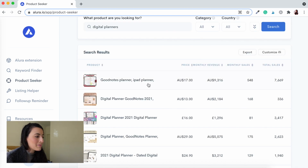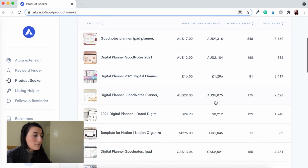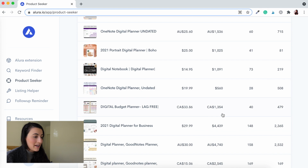This Goodnotes Planner, a digital planner that sells for $17 Australian, has sold 9,316 Australian dollars just in the past month alone. That is incredible. They've had 548 monthly sales. Those are great, great numbers. Here we've got 2,184, 5,075, going down again in Australian dollars. This is just absolutely mind-blowing.